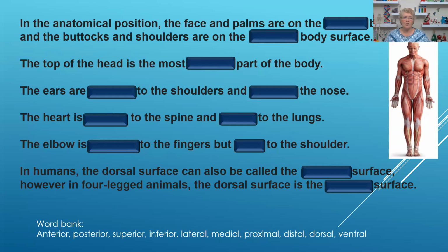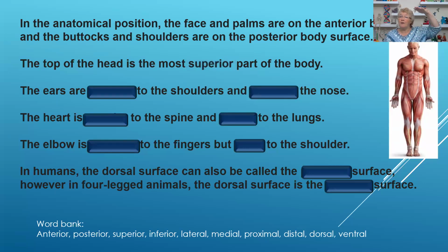Yep, anterior. It could use ventral. You could use ventral, but in this case, we're going to say anterior. Ventral often has more to do with the belly, where anterior would be front. But both of those terms could be used for that one. So we'll use anterior. And the buttocks and shoulders are on, what's the opposite of anterior? Posterior. Very good. All right, the top of the head is the most, what part of the body? Superior. Think of something being superior as being higher. Now, in a dog, the most superior part of their body is going to be their spine or their head, right? But in a person who's standing upright, it's the top of our head.